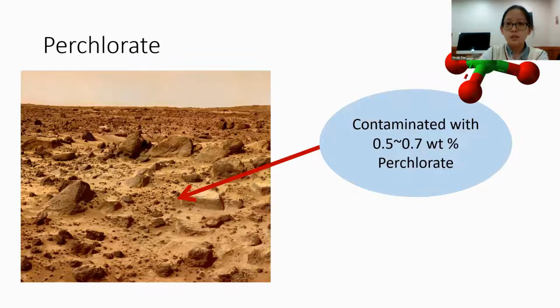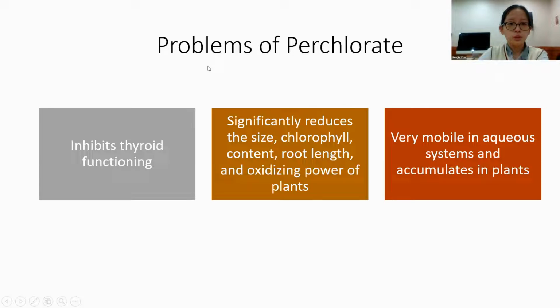However, for this task, perchlorate poses a challenge. Two Viking landers have revealed that the Martian soil is contaminated with 0.5 to 0.8 percent perchlorate, and perchlorate is known to be a toxin.